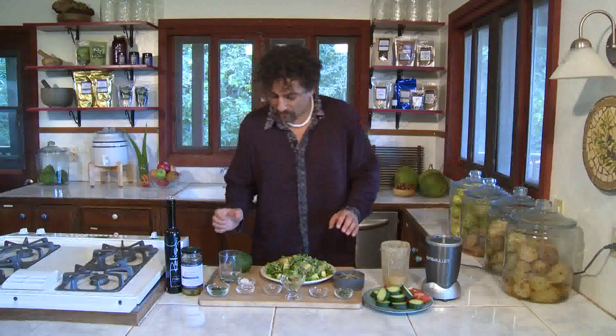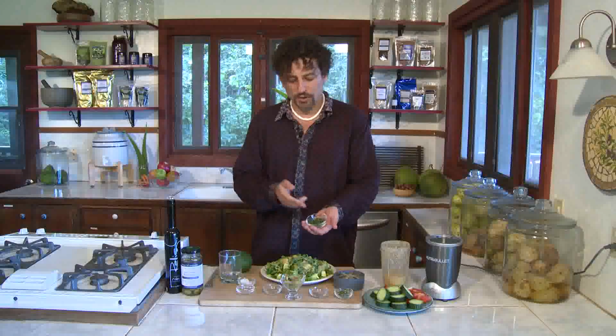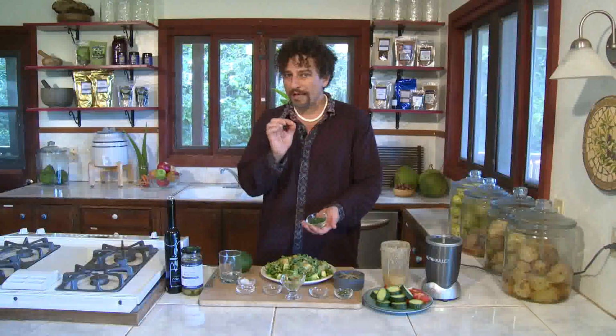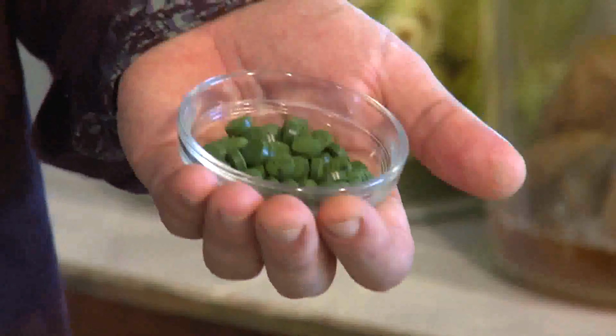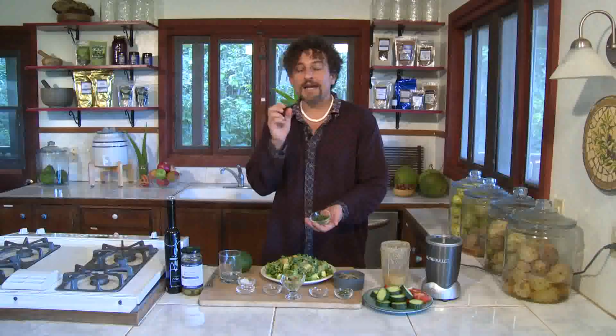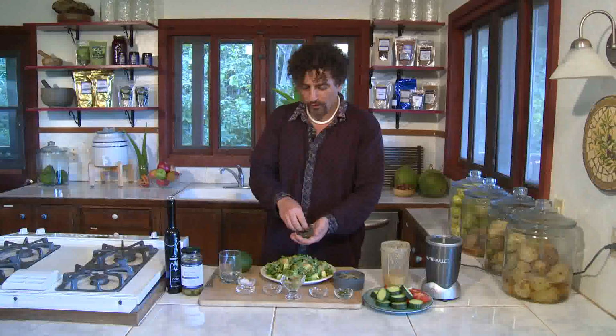And then, of course, we can put in our Chlorella tablets, and this is where we get that super nutrition. I like to spike my salads with super nutrition. I like to spike my food with that super nutrition. So we've got the Chlorella. The Chlorella has the complete protein. It has the minerals. It has the magnesium. It's basically so high in chlorophyll that it can actually detoxify your digestive tract, detoxify your body, detoxify your brain and nervous system of heavy metals. So I like to add it in whenever possible.